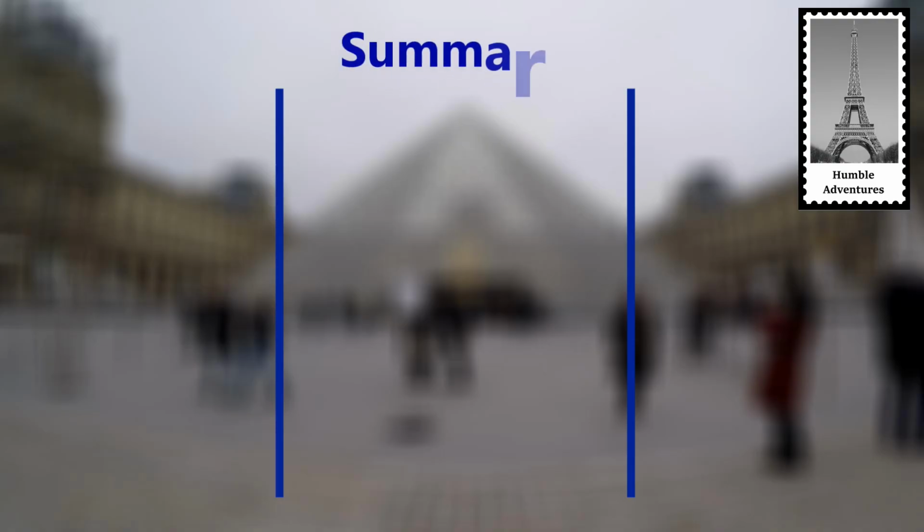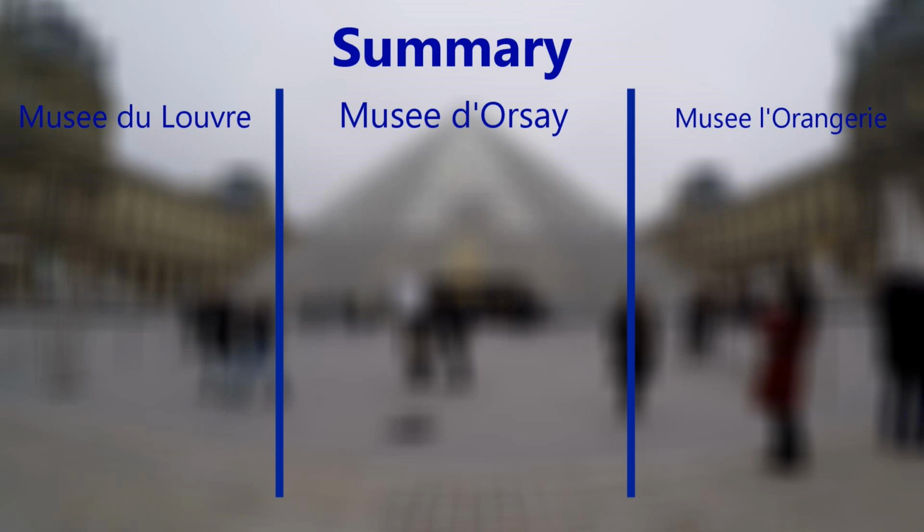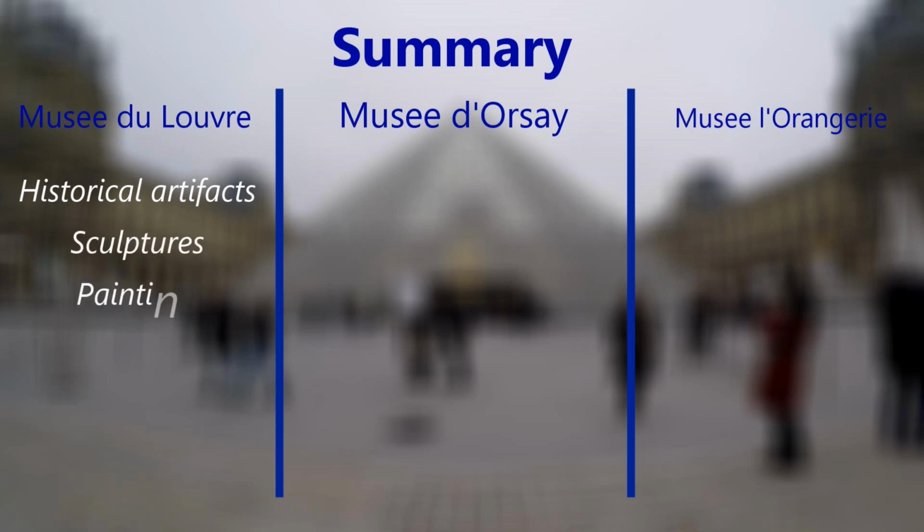Okay, so now we've had a look at each of the museums individually, let's have a look at the comparisons between them. We'll start with the Musée du Louvre, which is the largest of the three museums, and hosts historical artifacts, sculptures and paintings. So this would be the perfect museum for somebody with quite a broad interest in history and art.